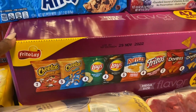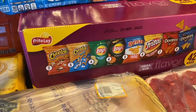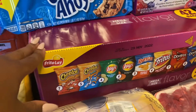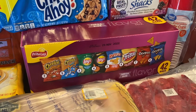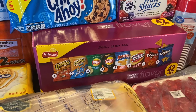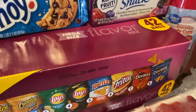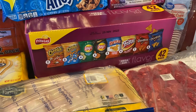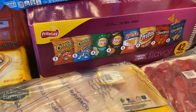We have the large box of the assorted chips, the 42. Y'all, I just started getting the big one like last week. I've had the big box, the mega size box, a few times, but the smaller box, I think it's like 18 bags of chips, and that's like $10. And this, as you can see, has 42 bags, and this was like $19.99, I want to say, because we run through the small box, or Jace does, let me say that.